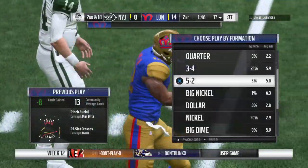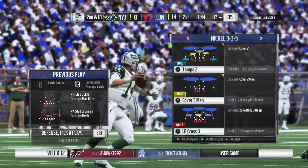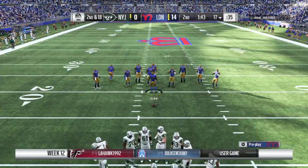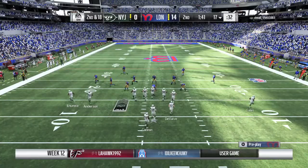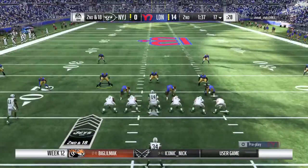And Ethan Hunter, a heavy rush, and down he goes. Raekwon McMillan in there to get him for sack number 9 now on the year. Brandon, if I'm an offensive coordinator and I see an all-out rush like that, I file it away because I'm going to use their aggressiveness against them as this game goes on. I'm going to hit them with a screen soon.